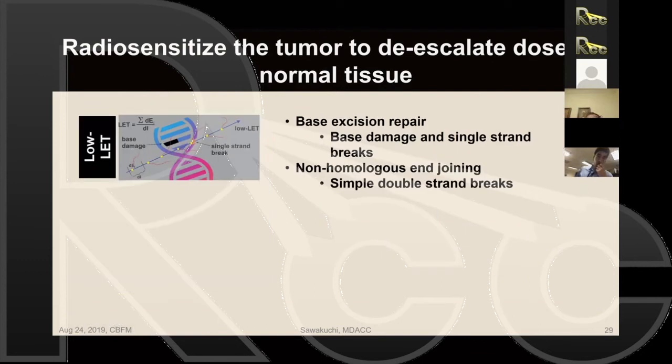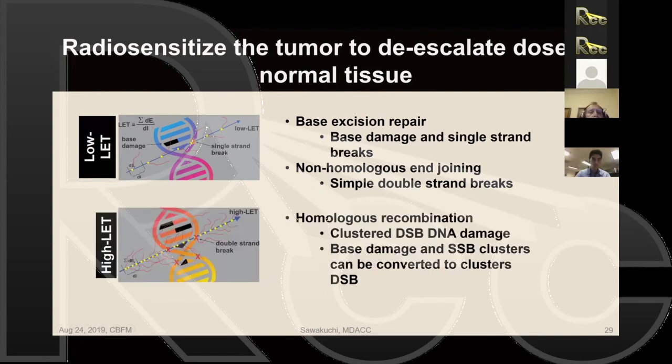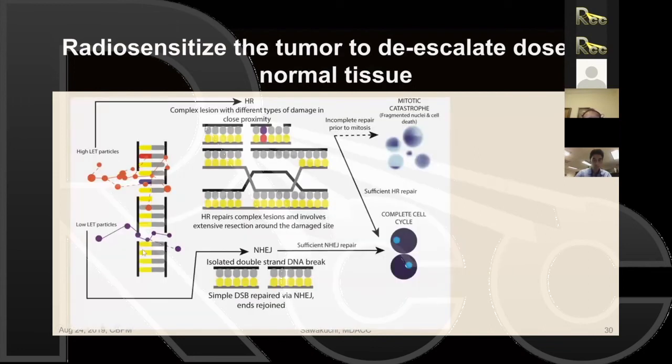Now, usually the repair happens through different mechanisms, either through base excision repair. This is usually what happens in single strand breaks, or through non-homologous end joining, which is a simple double strand break fix. For the more serious DNA strand breaks, the repair typically happens through homologous recombination. Again, I don't want to go too much deeper into all of these other than to just mention that these are the different repair mechanisms that happen, and one has to take all of these into account when developing strategies to de-escalate the dose. So again, this is just another pictorial representation of what happens when we treat patients with high LET particles such as protons versus low LET particles such as photons.